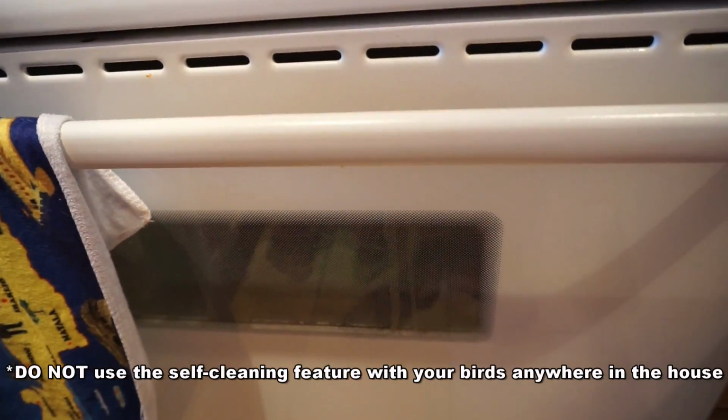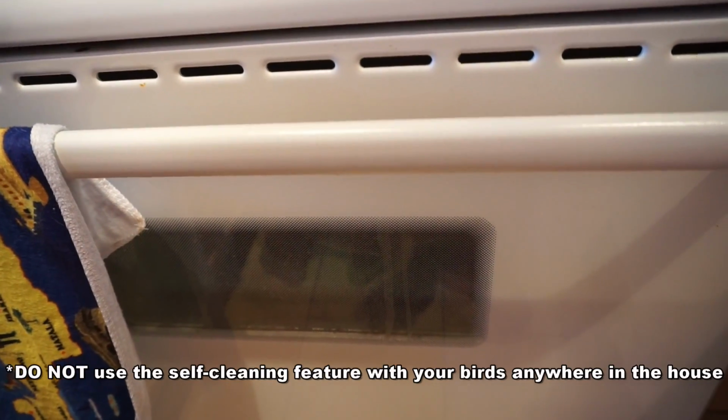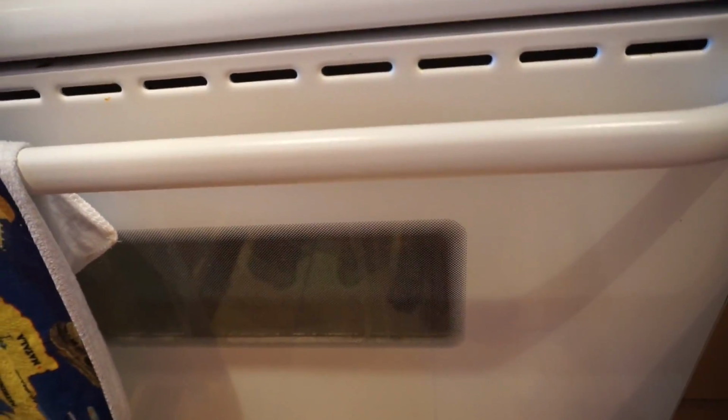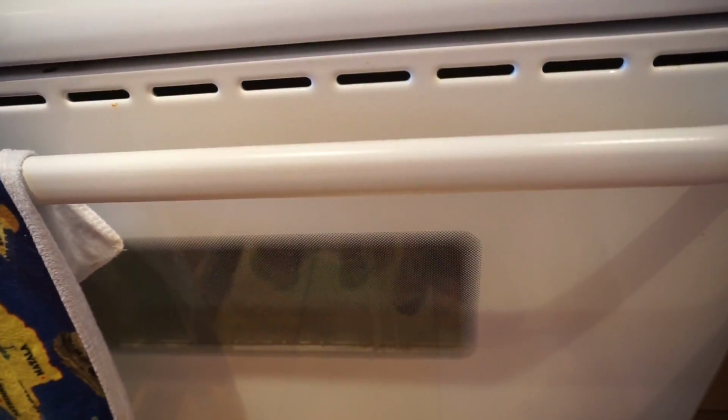And any products that contain any sort of non-stick features will have some sort of Teflon or something that's going to produce fumes that are going to be really bad for you.